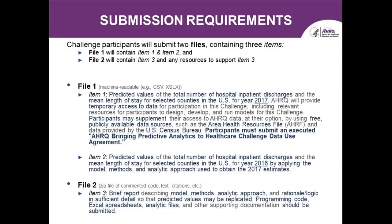So for submission requirements, applicants must submit 2 files that have a total of 3 items. The first file contains items 1 and 2, while the second file contains item 3. These files must be submitted again by 5 p.m. on June 28th. So what exactly are these items in file 1? Well, the first item involves predicted values of the total number of hospital inpatient discharges and the mean length of stay for selected counties in the U.S. for the year 2017. We are specifically asking participants to create models that estimate hospital inpatient hospitalization for 2017.